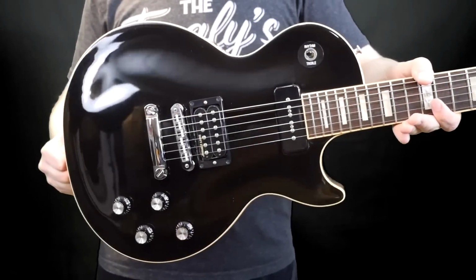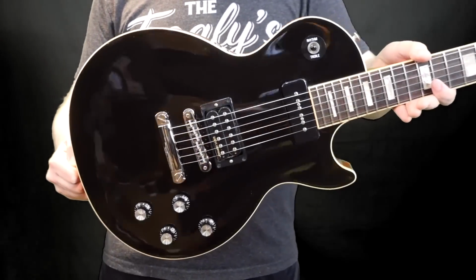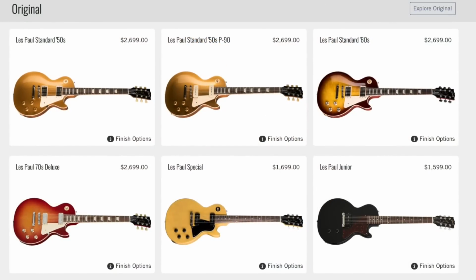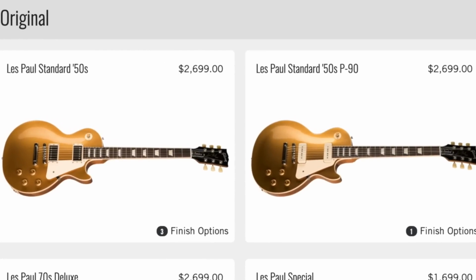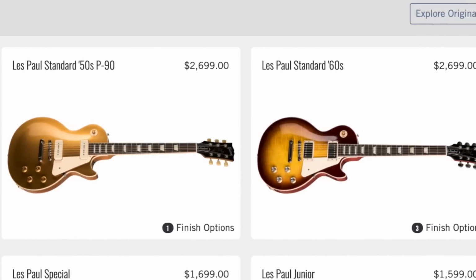And to be honest, that doesn't really bug me too much. These truly are the best Gibson Les Pauls from the USA lineup that have been produced in so many years. And hey, if you bought one of these back when they were $2,499, I bet the used values will now follow suit and start to trend a little bit higher.